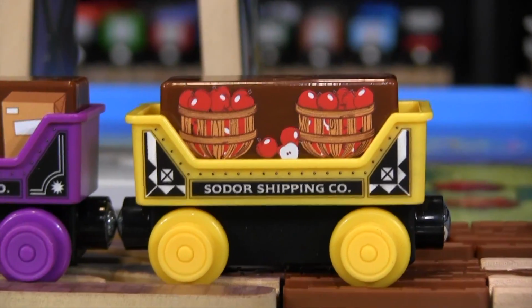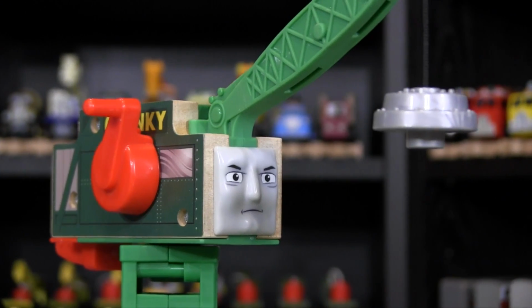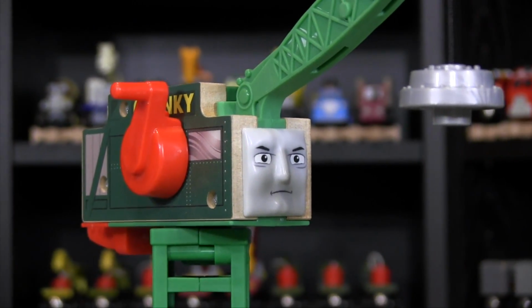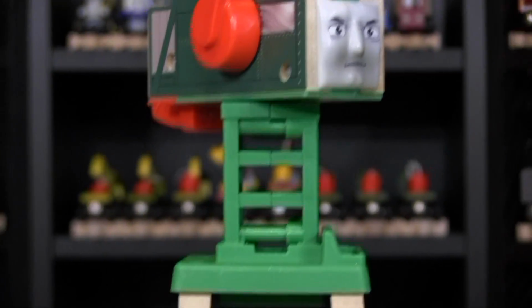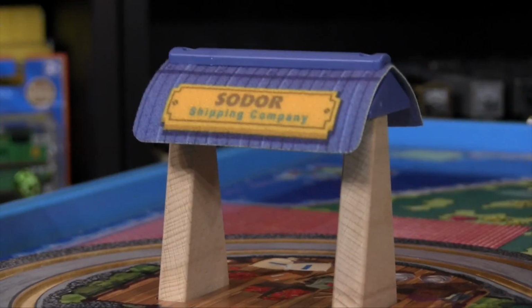So in my opinion, the Celebration Engine set is a yes, get it now type of thing. Don't delay on that. It's really nice, and I'd hate for people to want to buy it, but then it sells out or something like that, and then you're stuck without it.